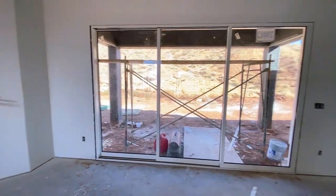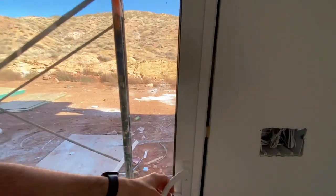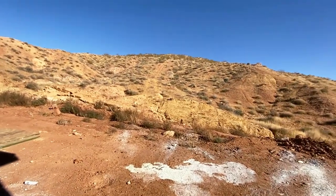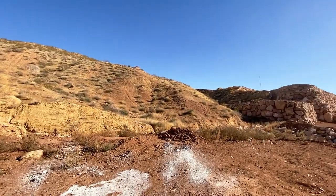So this is one of the coolest things about this home. This whole wall opens up. These two sliders come all the way over here. And then it is amazing. This is what would be your backyard. It's so cool. Literally, you have no back neighbors.